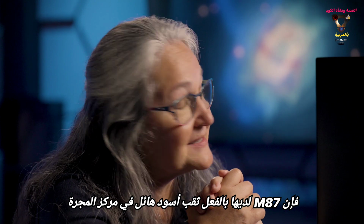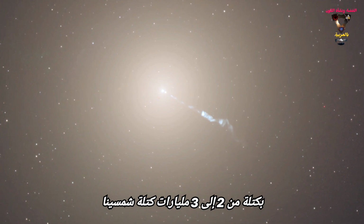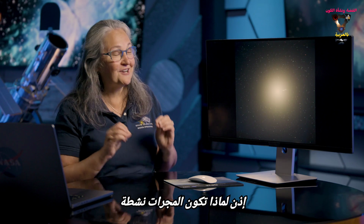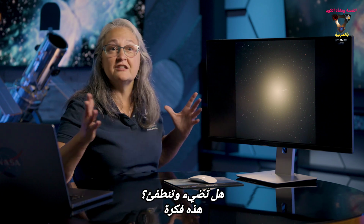So M87 does indeed have a very massive, supermassive black hole at its core on the 2 to 3 billion times solar mass level, and that's a very massive, supermassive black hole. But it's also active. Why? So why are galaxies active? Not all galaxies are active. Just a few percent are active at any given time. Are they turning on and then turning off?